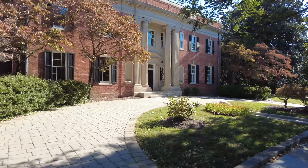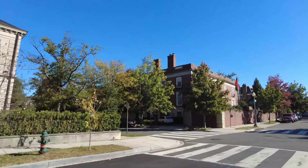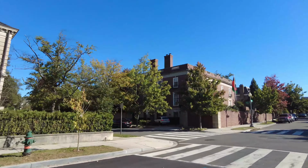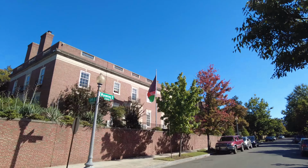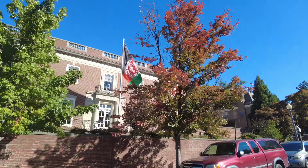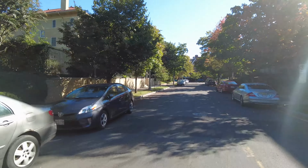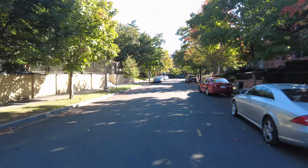So many beautiful houses in this neighborhood. And there we have Afghanistan's embassy, still with the slightly tattered old flag. The flag has been through a bit. Don't think they're getting any money from Kabul to replace it. So as far as I know, representatives of the old government are still there. I don't believe the Taliban have been allowed in there.